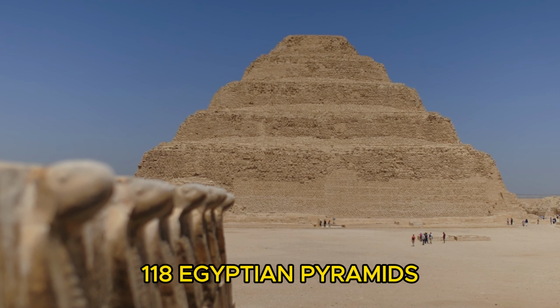The construction of these pyramids was a Herculean task, comprised of an estimated 2.3 million stone blocks weighing a staggering 6 million tons, with individual stones tipping the scales at 50 to 80 tons each. The sheer magnitude of such an undertaking necessitated an immense workforce, likely involving around 100,000 enslaved individuals, as suggested by ancient Greek and Roman historians.